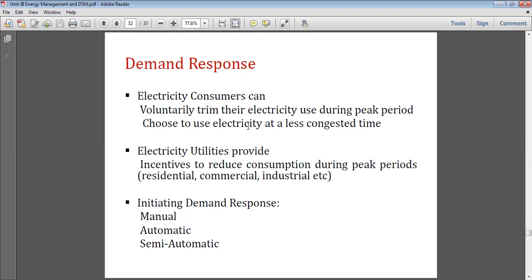So it is very important for the load management engineer to control the maximum demand, and it can be done by giving some incentive, giving some penalty to the consumer in the electricity tariff. Okay. So incentives to reduce the consumption during the peak period, for the residential, commercial and industrial consumer. Everywhere we will find some incentive.